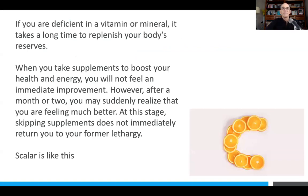Now, if you're deficient in a vitamin or mineral, it takes a long time to replenish your body's reserves once you start taking supplements. You won't feel an immediate improvement, but after a month or so of taking these health tablets, you may suddenly realize that you're feeling better, your energy is higher. You hit the ground running. Now, at that point in time, if you've missed a few days of not taking supplements, you don't immediately return to your former gloomy, lethargic self. Your body's got the reserves.